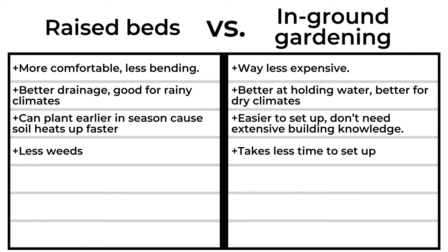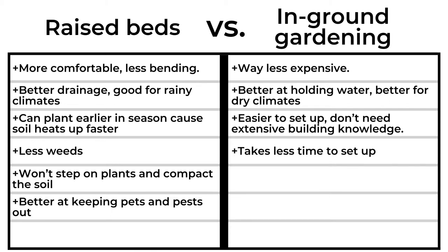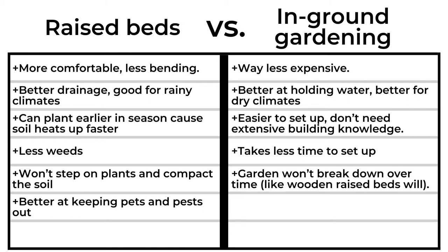Raised beds also make it easy to not step on your plants. They also do the same for pets and pests. In-ground gardens don't break down over time like wooden raised beds will. You don't need to repair or replace them as you do raised beds.